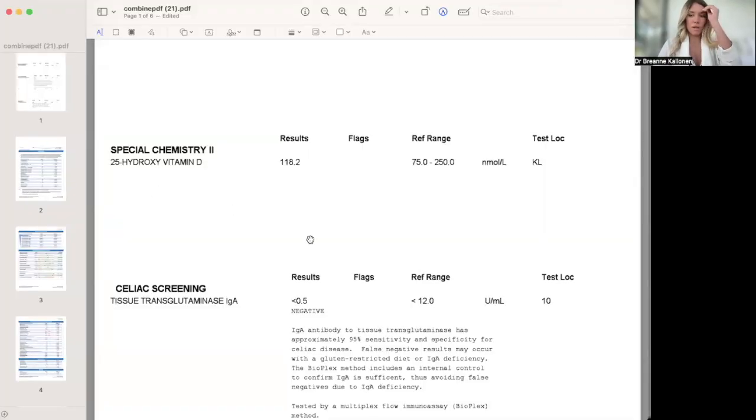So I am a big fan of functional testing in terms of a DNA-based PCR test called the GI map. We did run that test, but we also started with some traditional blood work testing to screen for things like celiac disease, as well as we did blood work assessment for H. pylori. Now, H. pylori is a bacteria that can reside in the stomach that can contribute to stomach ulcers. In some cases, with certain variant strains, we can see increased risk of certain types of cancer, stomach cancer, duodenal cancers, and ulcers. And I really wanted to screen her for that.